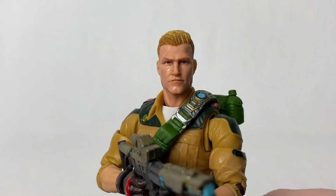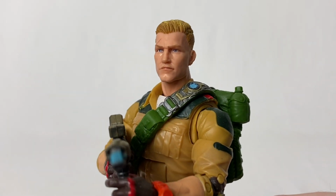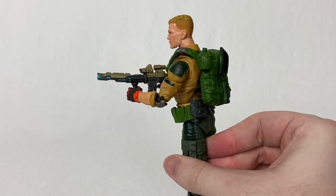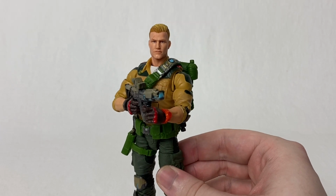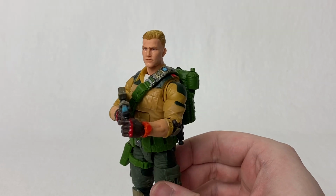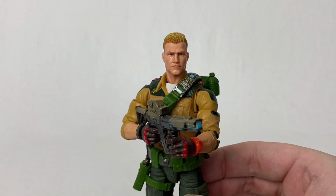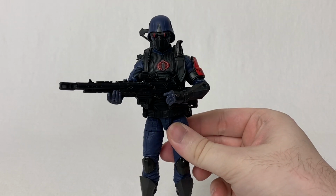I absolutely adore the face sculpt. I think this is one of the best faces overall in the G.I. Joe line. I just think he looks great. He looks like Duke. He definitely still gives off that Duke feel. I know some of the colors people have issues with, but to me, he still feels like that character. So that's why he's higher than some of the other Joes on the list, but still not cracking the top 5, I guess. But overall, I quite enjoyed this guy. Very, very cool figure.